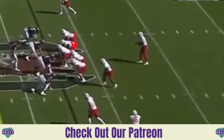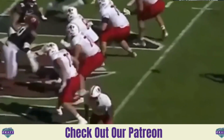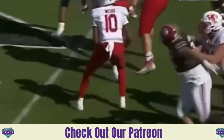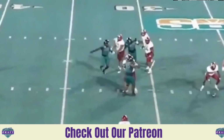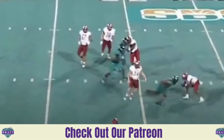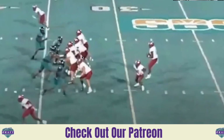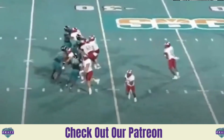In terms of a scheme fit, I think Webb is perfect for the zone run attack. His ability to get out in space, land heavy blocks, and pull in the run game are going to benefit him massively at the NFL level. Truthfully, I think his skill set translates anywhere, but I think in a heavy run system, he's going to thrive. Yes, he can pass protect, but as we've seen in his collegiate career, he works best on the move as a run blocker, and that's where I want to see him in the NFL.